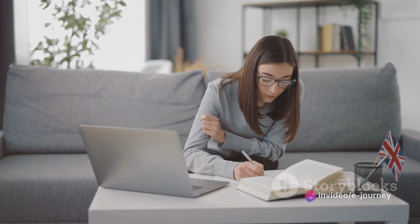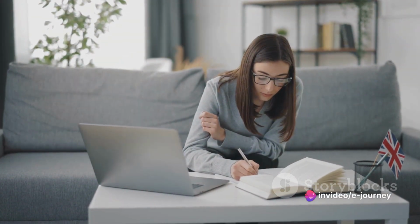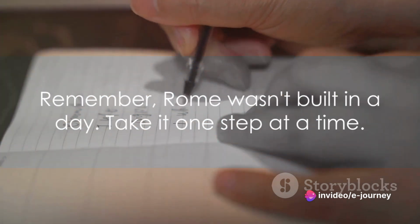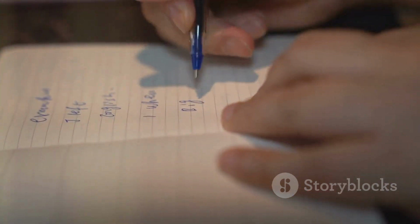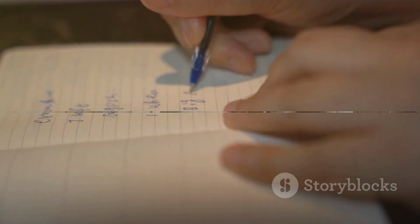Throughout this journey, remember, consistency is key. Practice regularly, be patient, and don't be afraid to make mistakes. Remember, Rome wasn't built in a day. It takes time to learn a language, but with these steps, you can make the process more manageable.